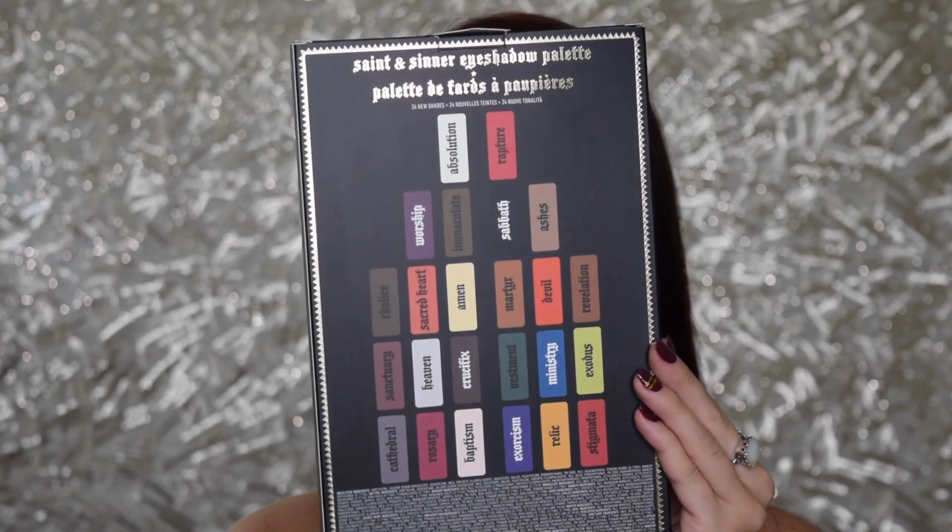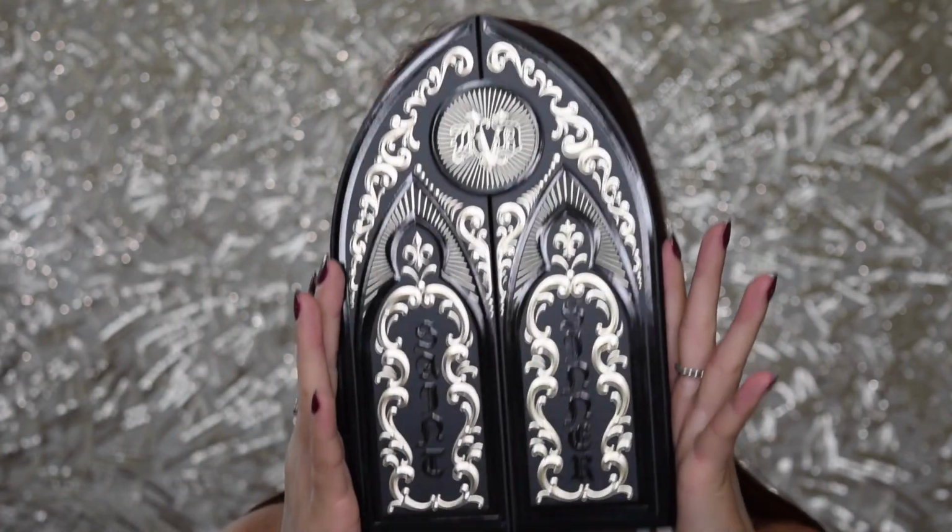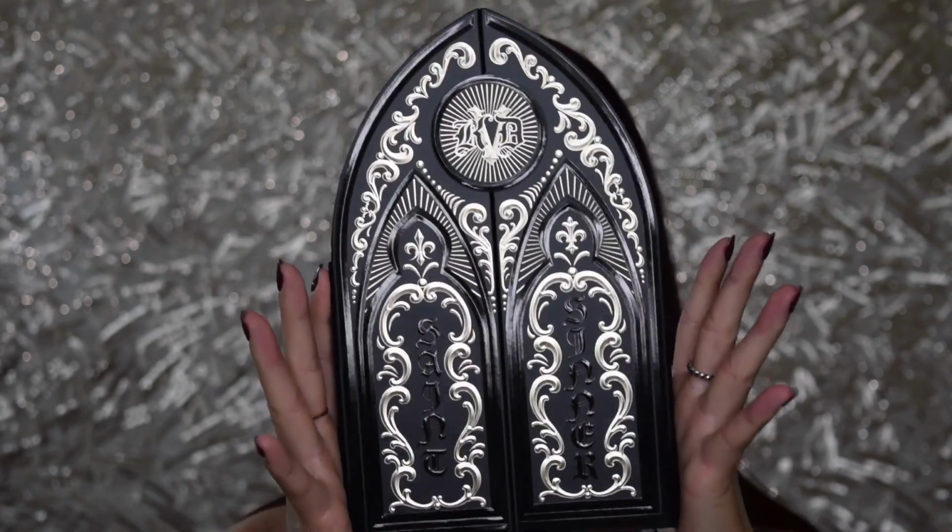This is what the back looks like, which has all the colors and the names. Which is kind of funny because my mom's not even into makeup, but when I got back, she had opened the package and taken the palette out of the actual box. And look at this stunning, stunning packaging.